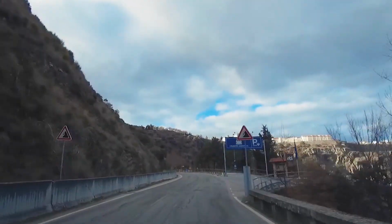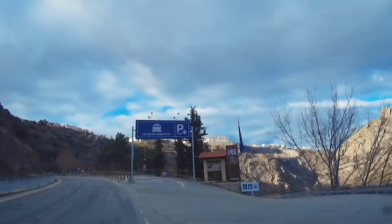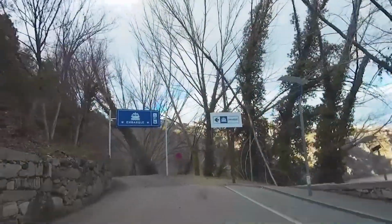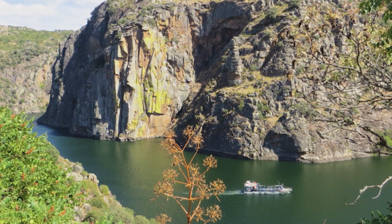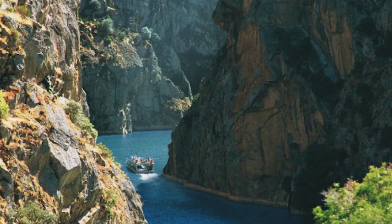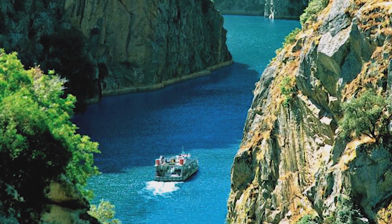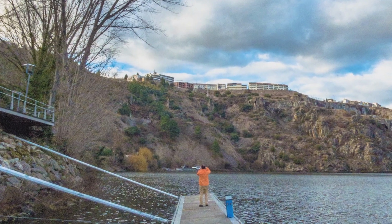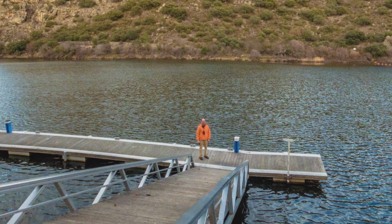Before going to the city, we turn right to inspect the banks of the Douro River near the water. Pleasure boats leave from this point in the season from March to November. During the tour, visitors are told about the flora, fauna and geology of the Douro River Canyon. Unfortunately, our travels took place in December and not during the warmer months.